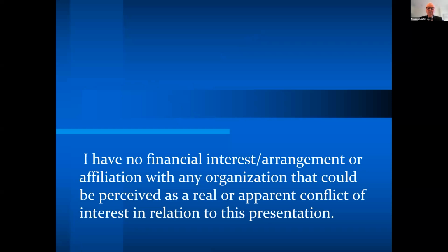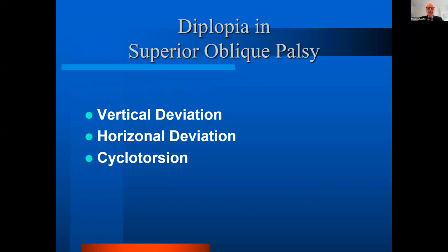I have no financial interest to disclose. As we all know, diplopia in superior oblique palsy can present with a vertical deviation, a horizontal deviation, or a cyclotorsion.